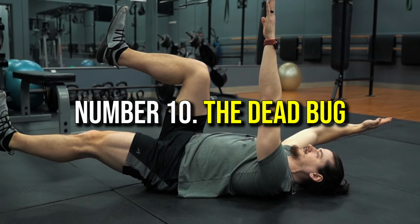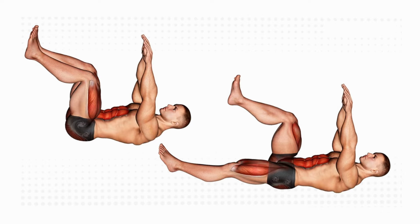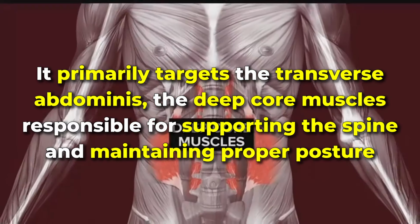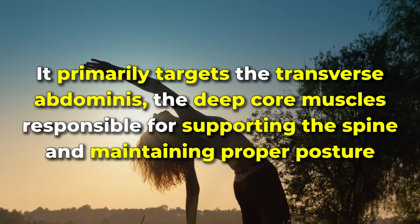Number 10. The dead bug. The dead bug exercise is highly effective for building core strength and improving both stability and coordination. It primarily targets the transverse abdominis, the deep core muscles responsible for supporting the spine and maintaining proper posture.